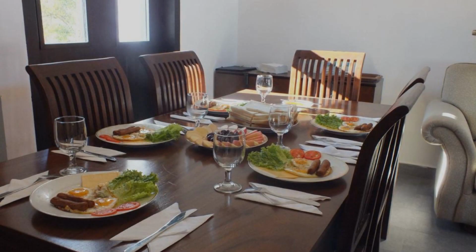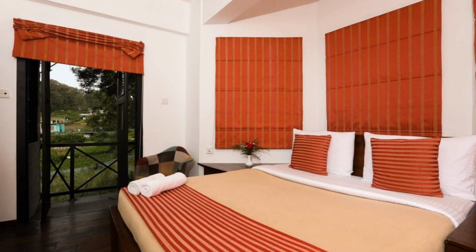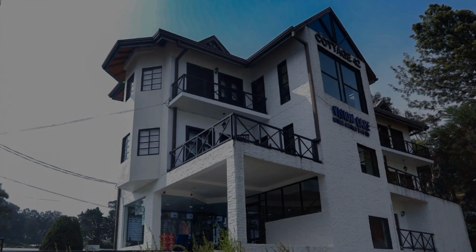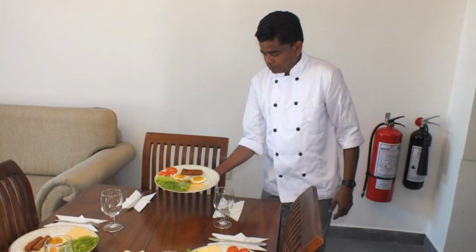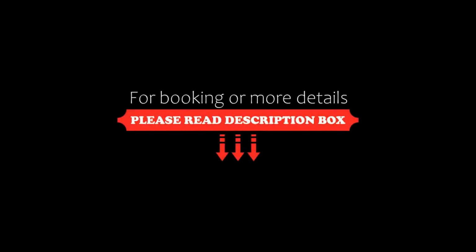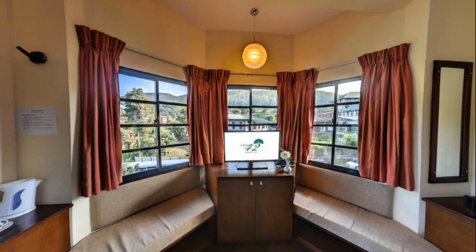You can see more than 100 reviews of this hotel on booking.com. Its review rating is 8.1, which is very good. The check-in time of this hotel is 2 p.m. and the checkout time is 12 p.m. Pets are not allowed in this hotel.